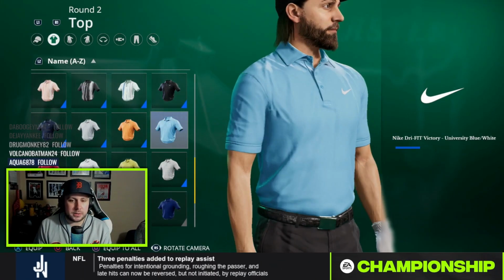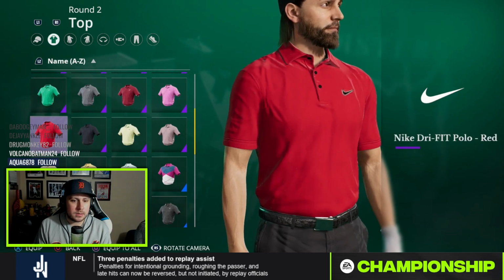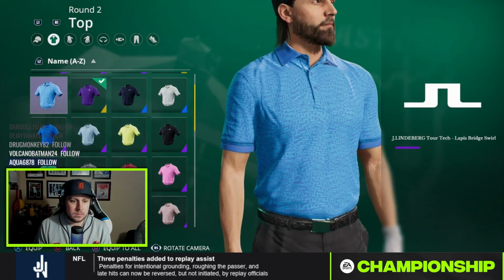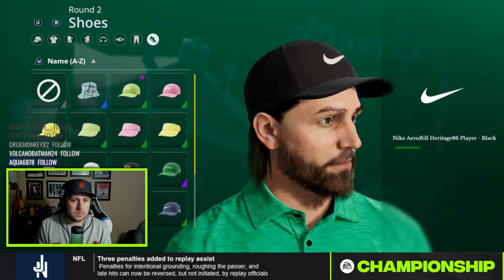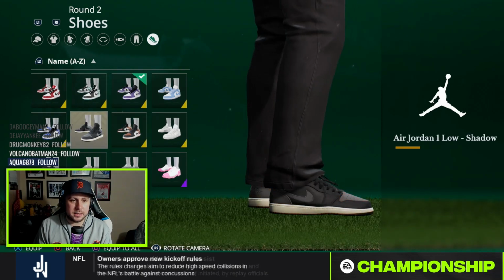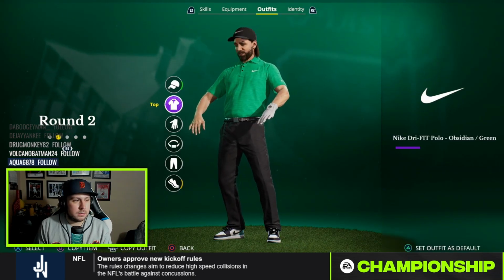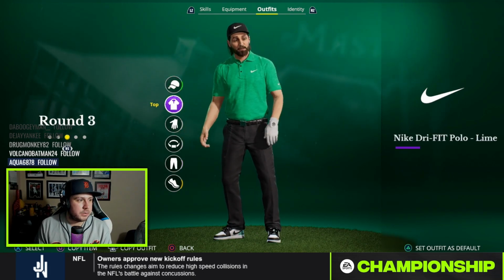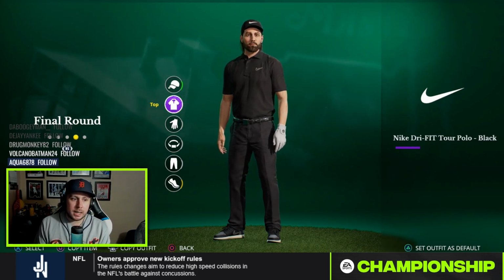I feel like we wear the North Carolina blue a lot. Honestly, green may be the way to go. Green and then, I don't know, these. Or maybe these. How does this look? That's actually not bad. Let's rock our white in round 1. Green round 2. Neon round 3. Black round 4. I like it.